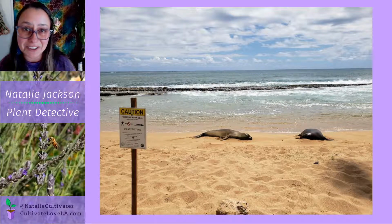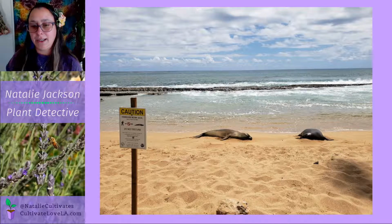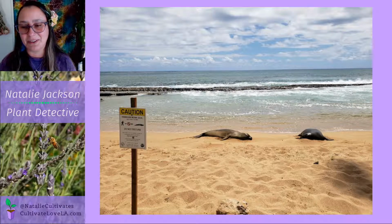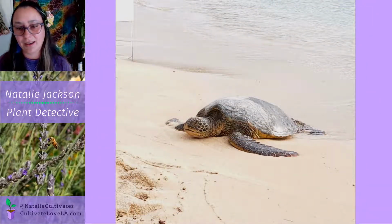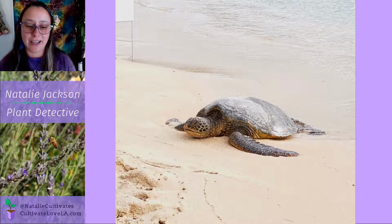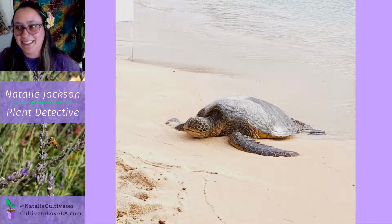This beach was beautiful. It was Salt Pond Beach on Kauai, and it was just so beautiful watching them sleep there. They're so peaceful. And this sweet beach over here, Mauna Kea Beach, really, this beach was very dreamy.